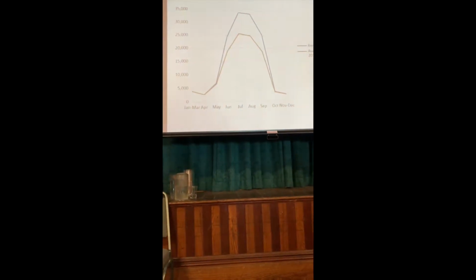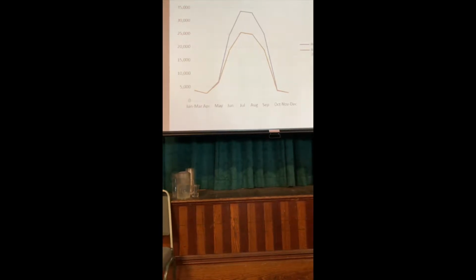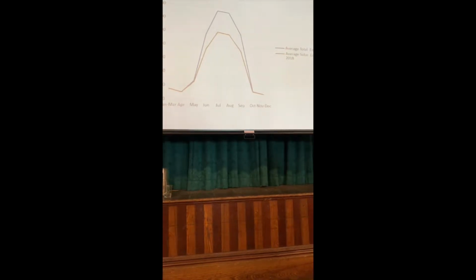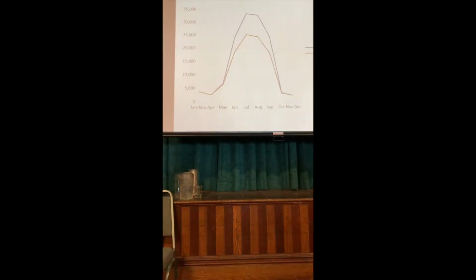This is our average total energy usage by month in kilowatt hours, average 2015 to 2018. The blue line is our usage, and the orangish line is our production. You can see that in January, March, April, it's basically duplicate, because even though it's not producing very much, it is outproducing what is being used on the island, because there's like one person on the island, and likewise October, November, December. Theoretically the orange line would be above the other lines during that time.